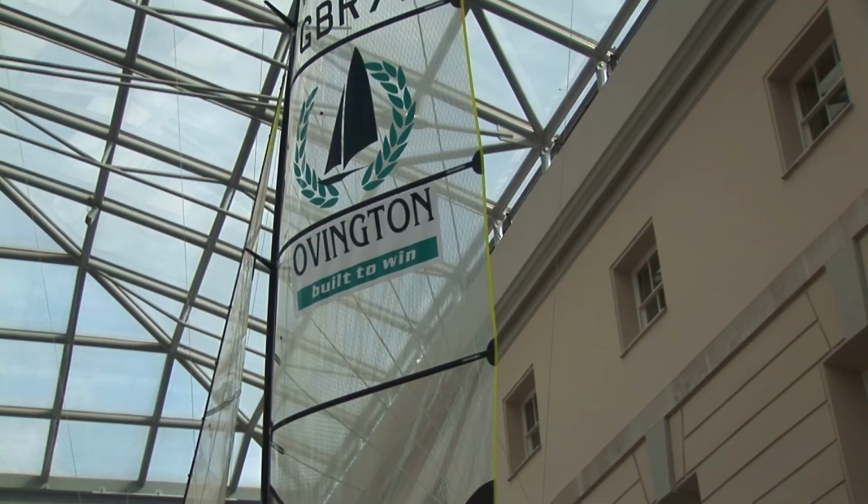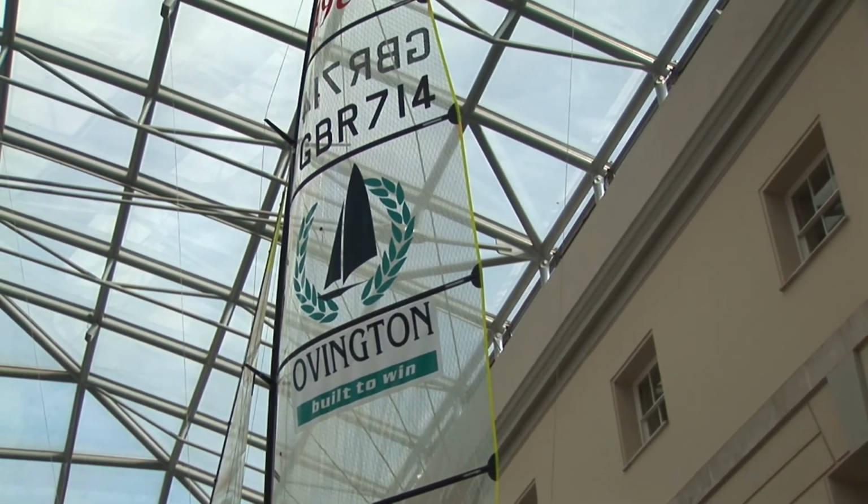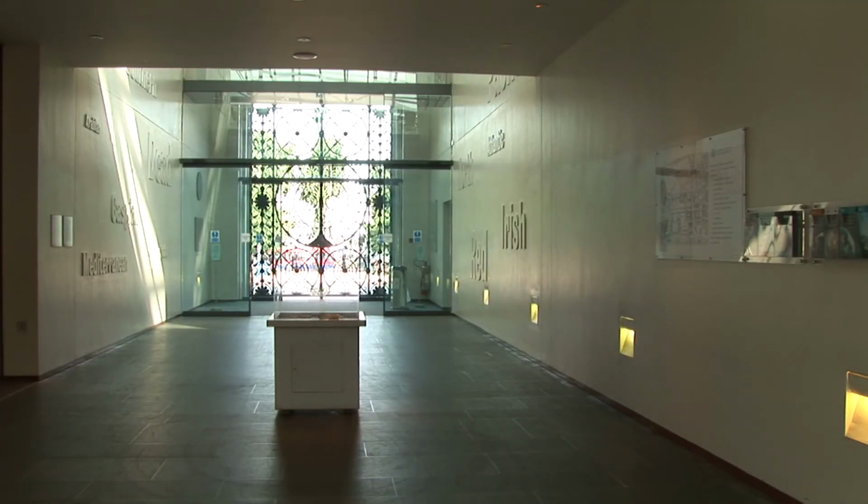The museum is also unique in the architectural importance of its main buildings, being the keystone of the historic Park and Palace landscape of Maritime Greenwich.